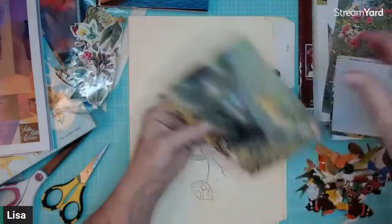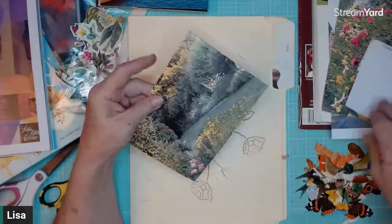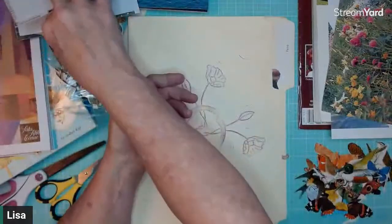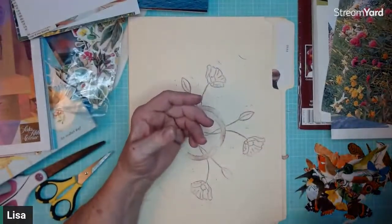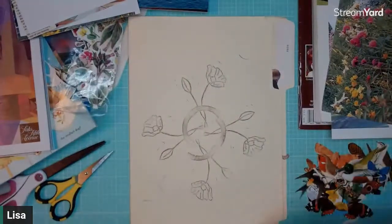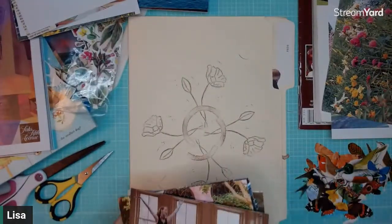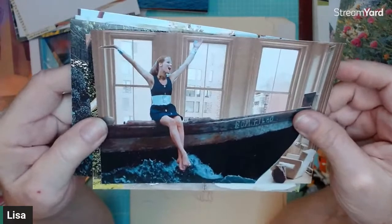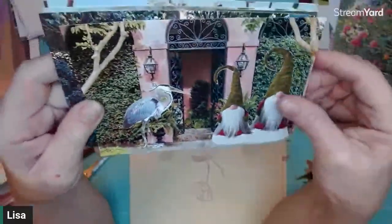And then here's two more that I haven't trimmed yet. But I will. And then the ones that I've done are these. Got the girl in the boat in her living room. I like the girl in the boat in the living room. Mm-hmm. Yeah, I think that's my favorite one so far.